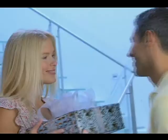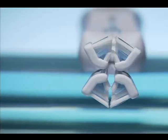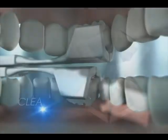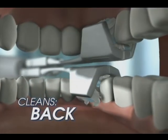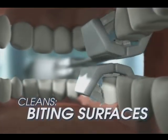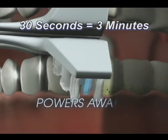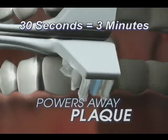You've taken the first steps toward better oral health: bright clean teeth, healthy gums, and fresher breath. Remember, unlike ordinary single-headed brushes that clean only one tooth surface at a time, 30-second Smile's 6 microbrushes surround your teeth in soft bristles, automatically cleaning the top, bottom, front, back, and biting surfaces all at the same time. That's why brushing only 30 seconds is like brushing 3 minutes with any single-headed brush.